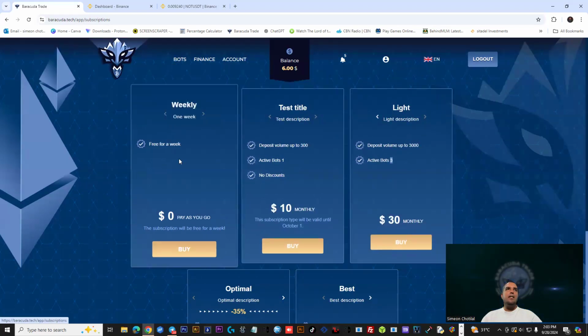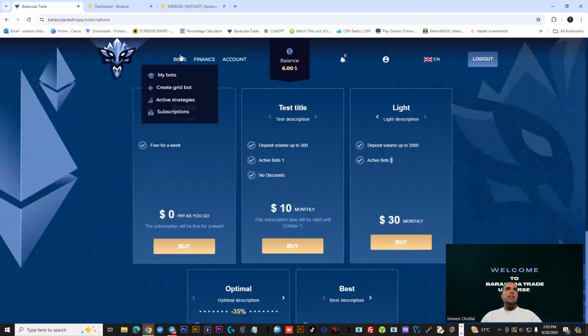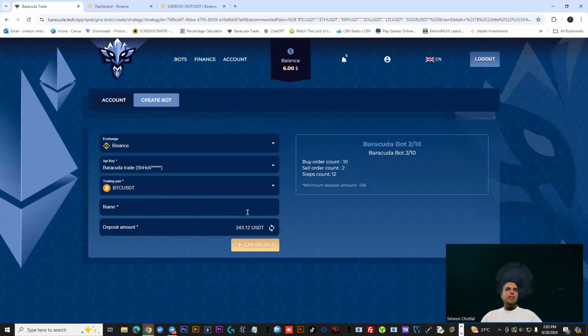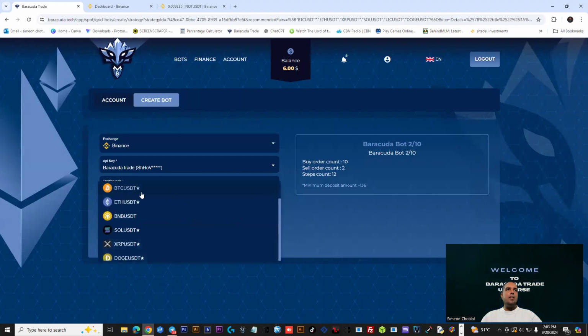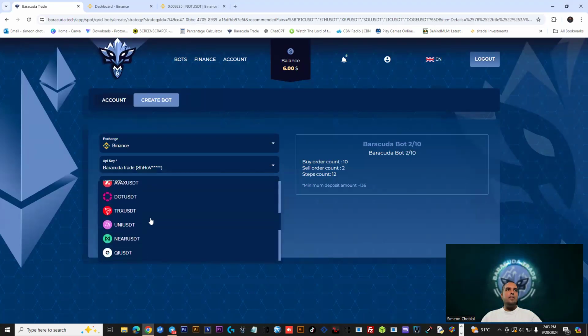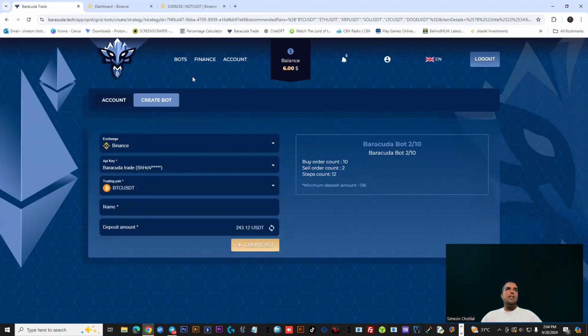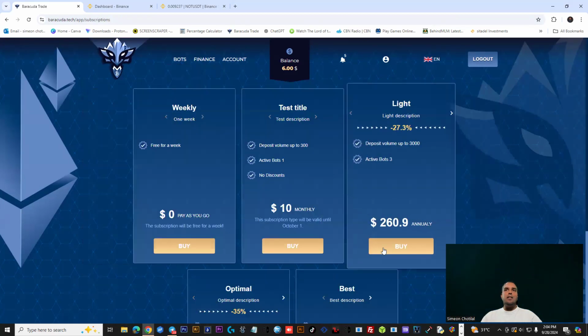Just to give you an idea, some of the pairs available in Barracuda, with the robot that is, you could basically choose any one of these pairs here, guys. Really, really popular pairs here. And I'm gonna show you a little something I noticed while choosing one of these pairs to work with, right? So any one of these pairs you could choose. You must have a minimum of 150 in your Binance account so the robot could trade. So that's a good thing.